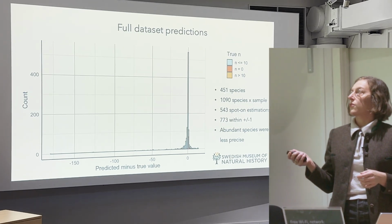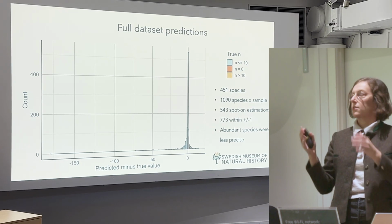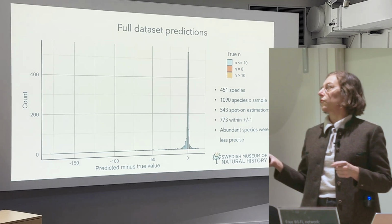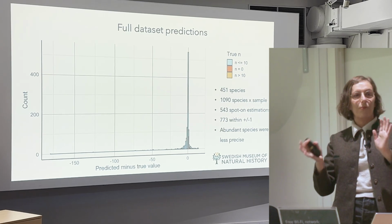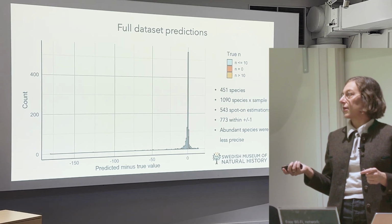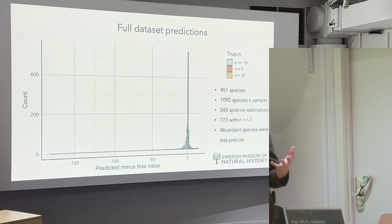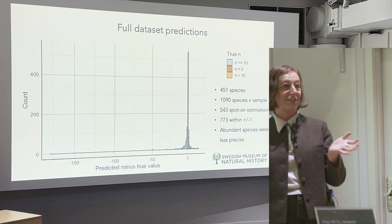We had 451 species in our experiment, around 1,000 species-sample instances, and 543 of those were exactly predicted, exactly spot on. Within ±1 individual, 773 were almost right. We did not get very good abundance estimations for species that were very numerous and very small. Our biological spike-ins did not match how those species look, so it's difficult for a model to learn.